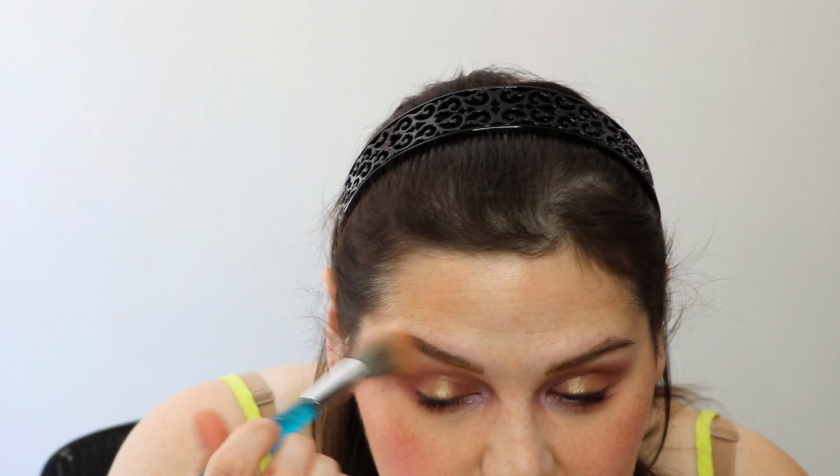I like that it gives this wet look to the skin without it being wet. So I decided that this is going to be my primary highlighter for the month because I wanted to get more use out of this palette. So that's how I've been using that.